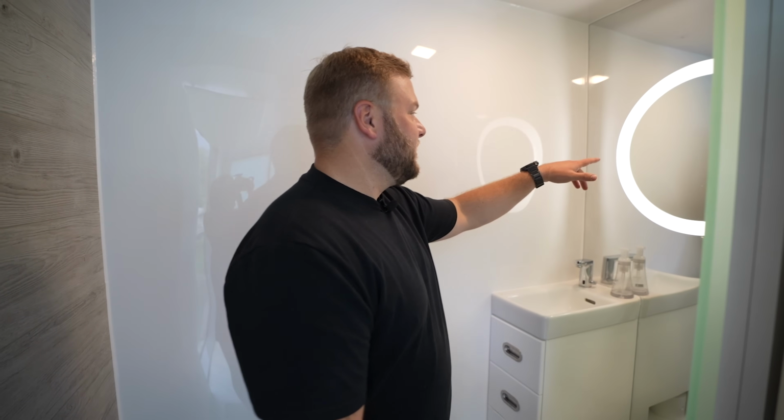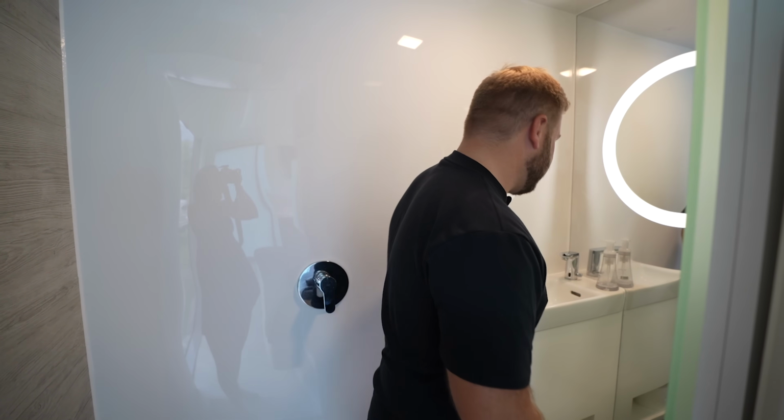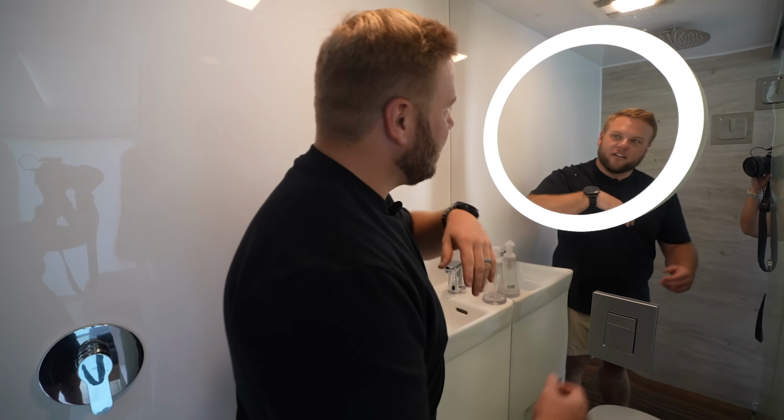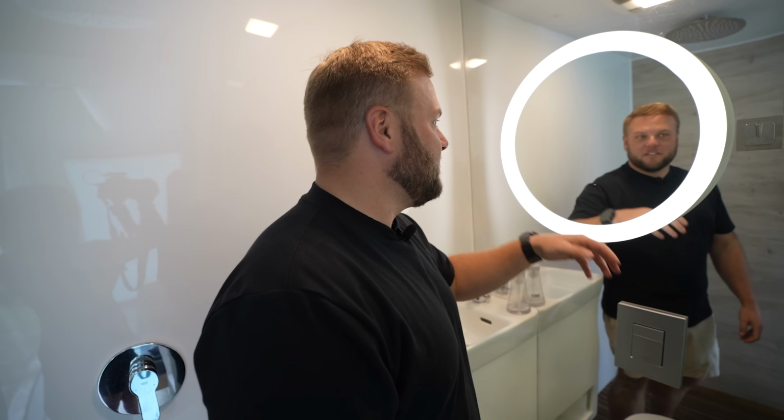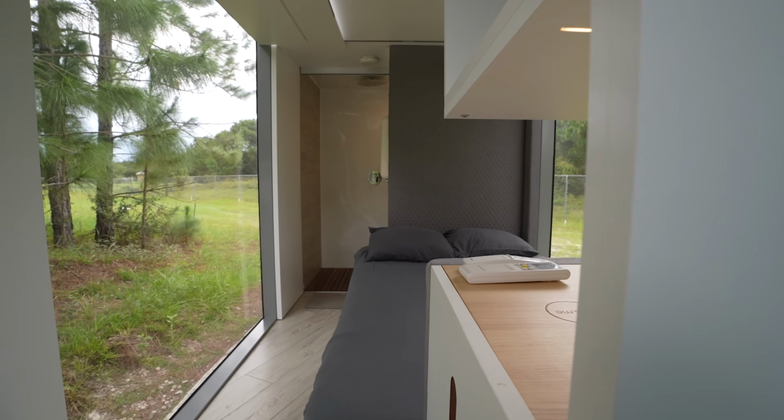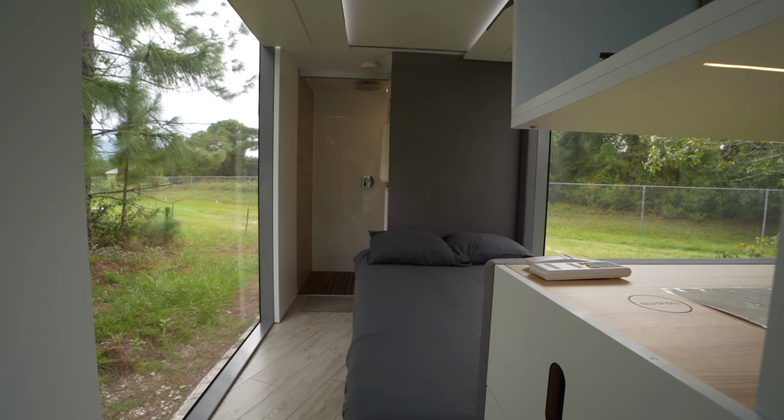All right, got the ring light up here, you know, in case you're really feeling yourself. Get your light up all the way around. Perfect. I feel like I'm in a barber shop, you know, when you walk into a barber shop and all the barbers have the ring lights up there. It's kind of how I feel right here, but anyways. You know, I have to say, from a construction guy, this place is pretty cool.